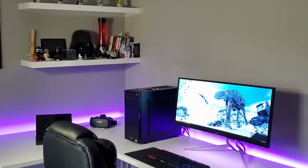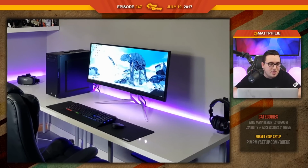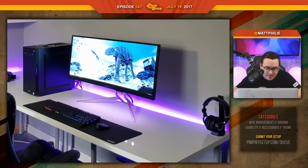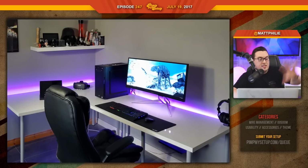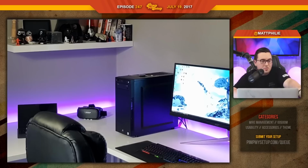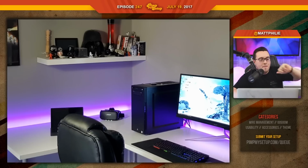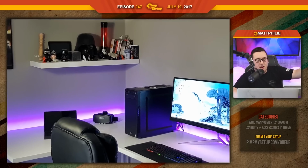The next setup was submitted by Sean. You look at the main part of the setup. Ooh, he's got an ultrawide. Ooh, look at those RGB peripherals. Ooh, baby, that's nice, man. That's real good. I feel like the PC definitely has to go in the corner over there. It's going to make a lot more sense and look a little bit better. The cable management's going to be a lot easier because we kind of see it spewing out over there, and it's not really my favorite thing to look at. So put it in the corner, make it look nice and pretty, bring the cables down all in one Velcro tie, and that will look nice.